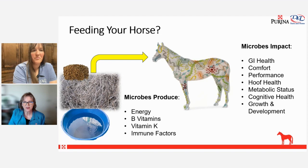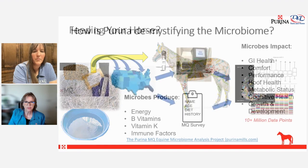Some of you may have heard about a gut-brain axis where the microbes are affecting your cognition. They know that in humans, and it could be possible in horses too, and overall growth and development. So we're learning that microbes impact way more than just digestion of forages. They actually have some direct impact on the health and well-being of your horse.